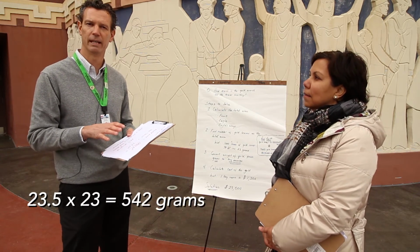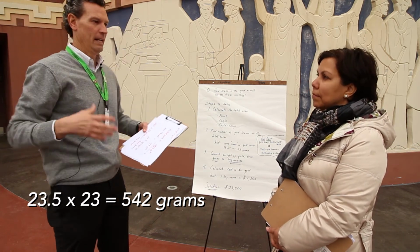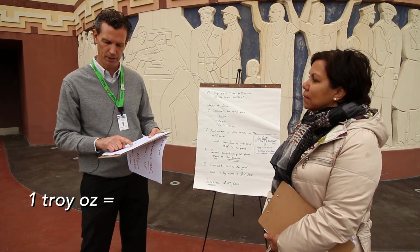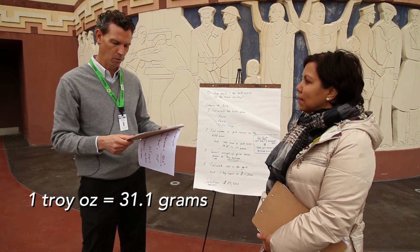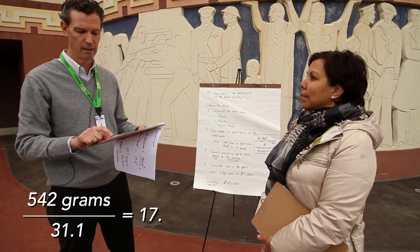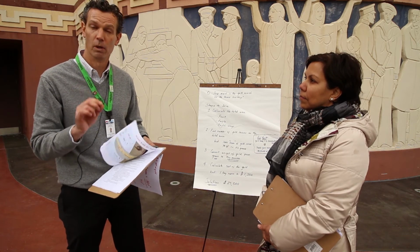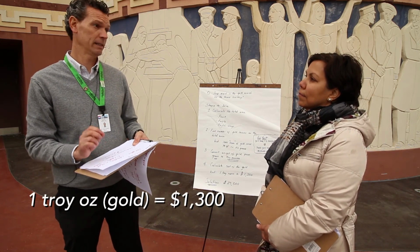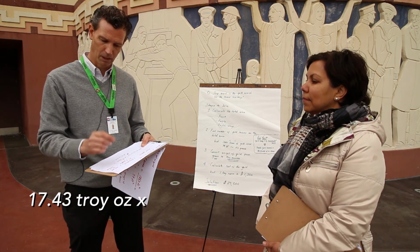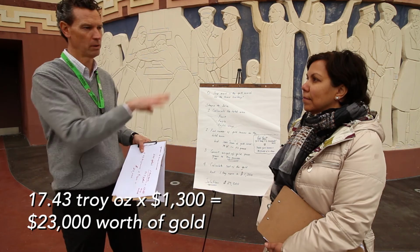That gives us 542 grams. So if you took all of the gold leaf from the front and the sides, it would weigh 542 grams. And we know that 1 troy ounce equals 31.1 grams. So if we take 542 and divide that by 31.1, we end up with 17.43 troy ounces. We know that 1 troy ounce of gold is worth $1,300 today. So if you multiply 17.43 troy ounces by $1,300, you end up with $23,000 worth of gold on the building.